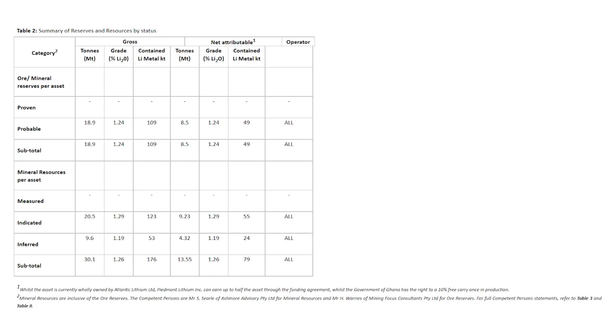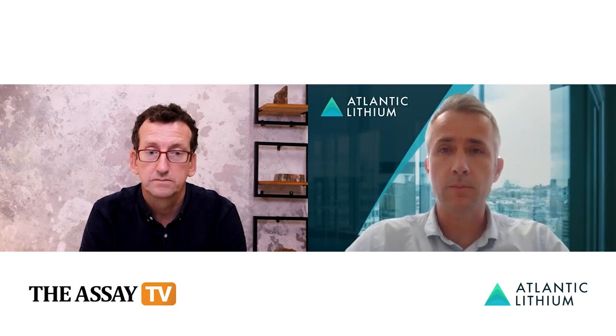Now the project itself generates some huge numbers in terms of economics. So we've got an NPV8 of in excess of 1.3 billion, internal rate of returns at 224%, and life of mine EBITDAs in excess of 240 million per annum. And all of that leads to a fantastic payback within 5 months on capital of the processing plant. So a really robust, solid project.